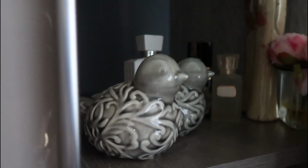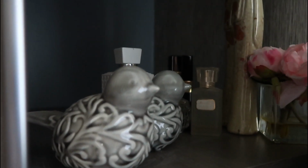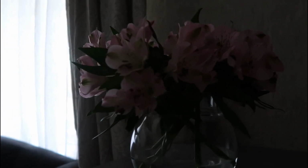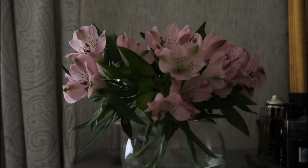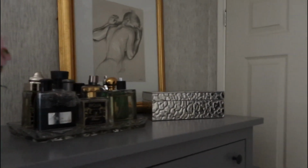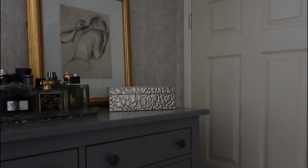What have I got on here? I've got a candle, that's from Dunelm. Got some birdies on there, I think that's from Olivia's, I believe. I've got some faux flowers on there and my perfumes. Very impressed with the drawers. Got some Alstroemeras there, because I love the hint of pink. The silver box is from TK Maxx. Yeah, so it's not too bad.